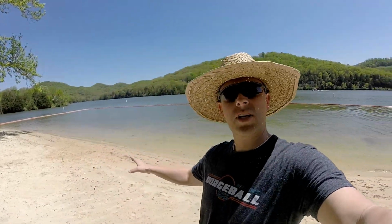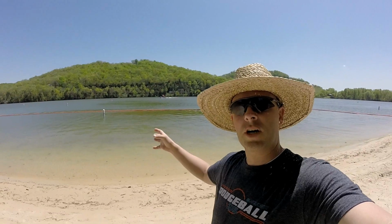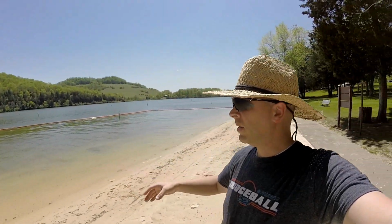Okay, so I'm at the swimming area here at the campground. This is the sites directly below, like sites mid 90 to 100 area. As you can see, it's all sand here. They've got a perimeter where you're not supposed to go beyond, and it's a pretty good area.